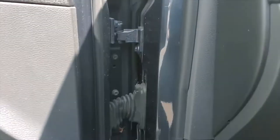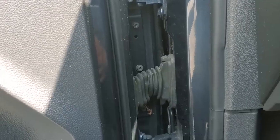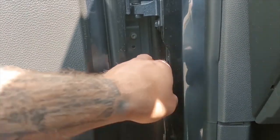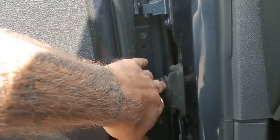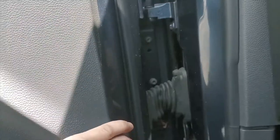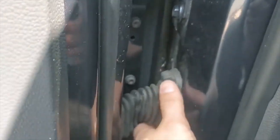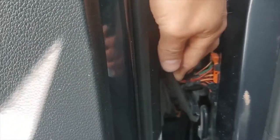So you just need to open the driver's side door, and here are the wires that go to the door control module. A lot of times they can be broken. So what you need to do is remove this cover and check the condition of these wires.